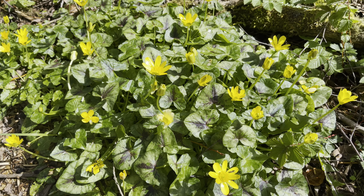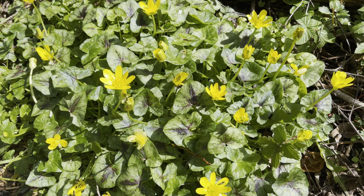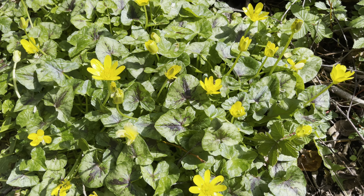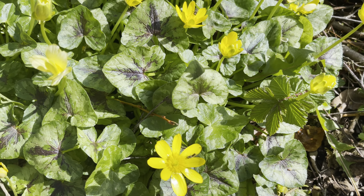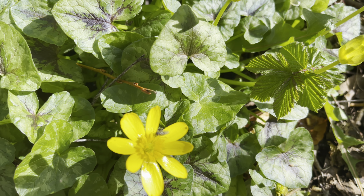The beautiful celandines, their little faces just pointed up towards the sun. Little insects enjoying the time on them. Look, there's one just rolling around, having a lovely time.